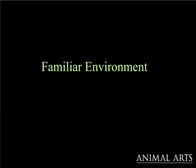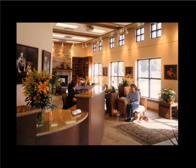Familiar environment. Yeah, this goes kind of back to what Heather was saying. It doesn't need to look like a dental office. It needs to look like your living room. But comfortable. There's something more professional than your living room. But there's especially a fine line.